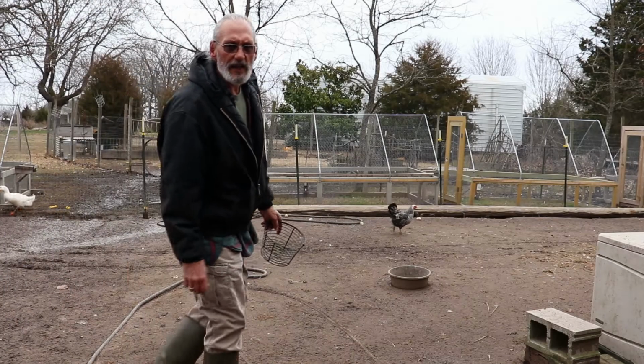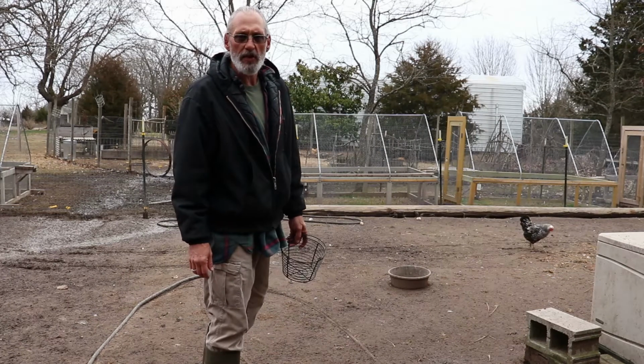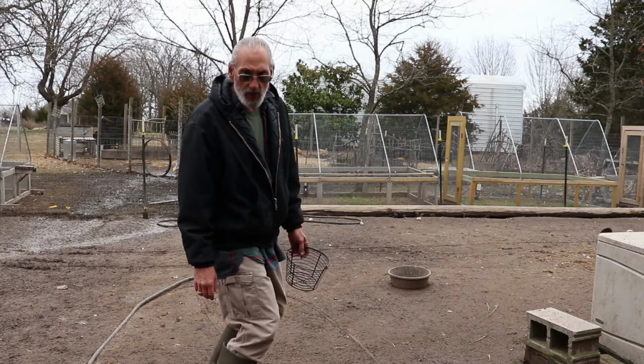Okay, got to gather the duck eggs, and they are unlike chickens. They just lay wherever they please. It's like an Easter egg hunt every morning.